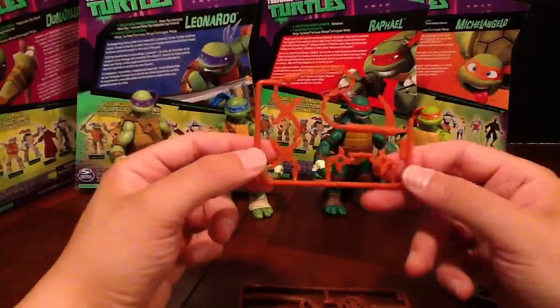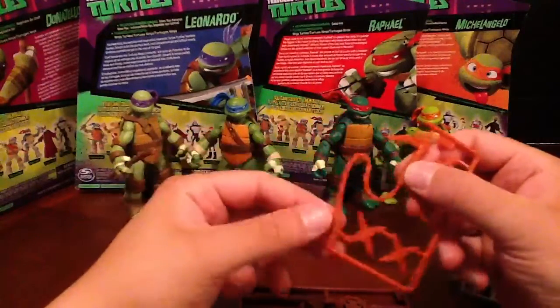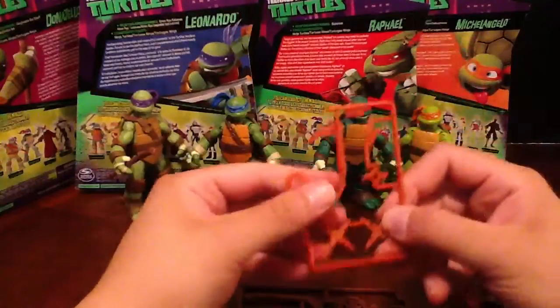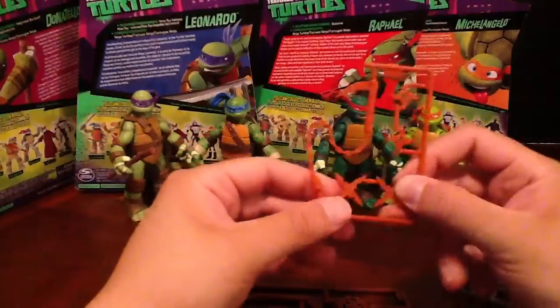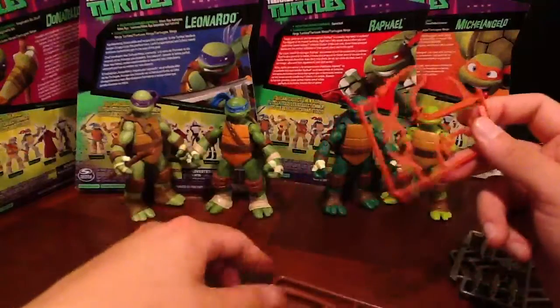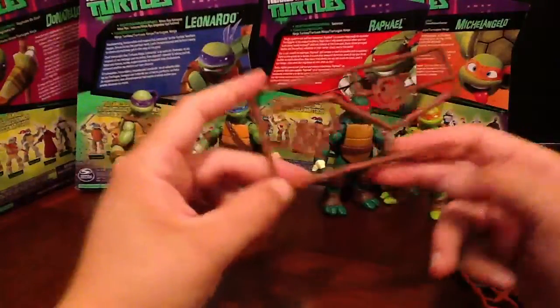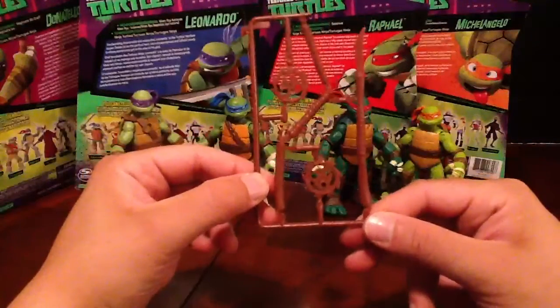This is Michelangelo's, with a couple more throwing stars and a chain here with a sheath on it. It's all soft rubber, or soft plastic. It would have been cool to see some paint apps on these things, but I'll probably just customize them myself and paint up some of the chains and blades with some silver. So that'll look pretty cool.